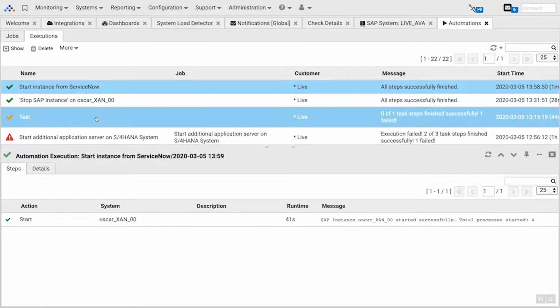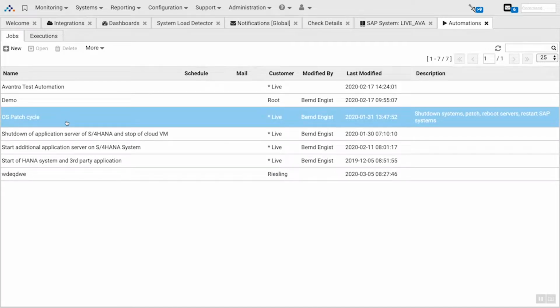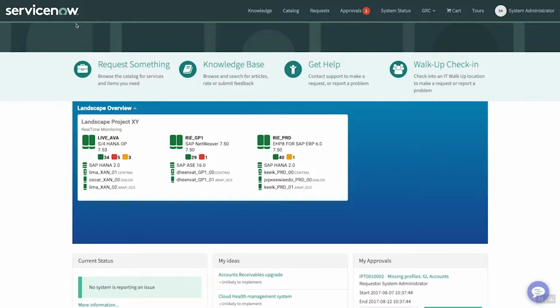And just to let you know that we are certainly capable of doing much more sophisticated stuff, like rebooting a whole machine, like patching and all this kind of stuff. But we wanted to keep it simple now in this example. So all these automations can basically be fired off by ServiceNow. Now let us see what happened here. You see the system, the instance now red, but it should turn green within an instant. So let me check. But we can as well go back to ServiceNow and see, in our portal, that this instance here, Oscar, is now already green.